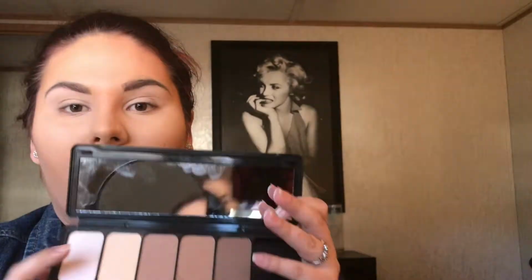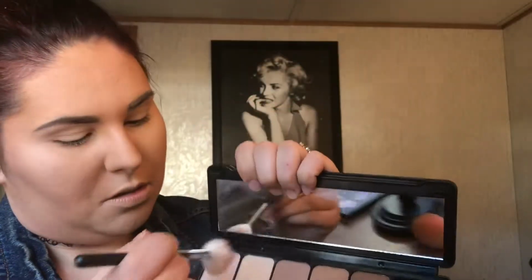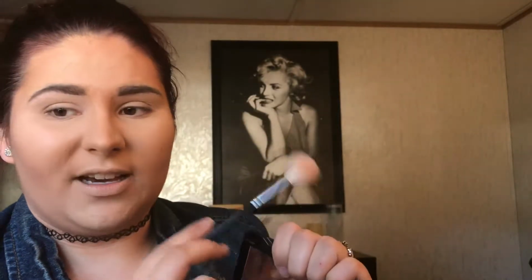Okay, so the powders are all matte except for the highlighting shade on the end here. The packaging is really cheap feeling, which is to be expected from a $3 contouring kit, but let me just tell you, the powders, the contouring shades, blended effortlessly. Oof, a lot of kickback.